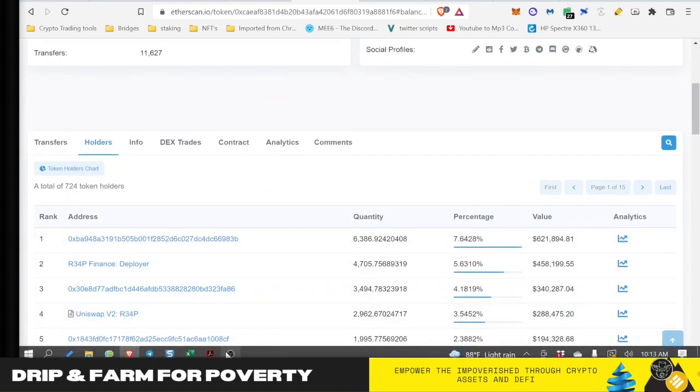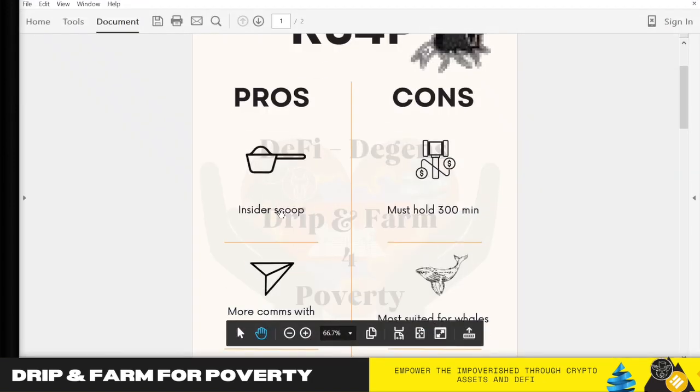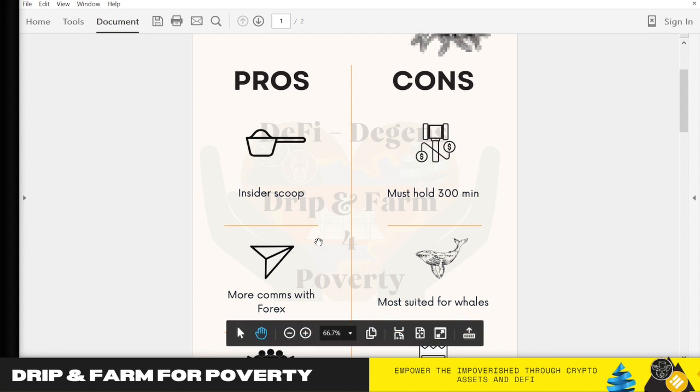All right, now that you have a little background on that, let's take a look at some pros and cons. Pro, you get the insider scoop. This goes with the next one, which is more comms with Forex. Between these 2, you are literally sitting as close as you can to Forex and what he's getting into. He also posts his buys, sells and trades, and what he's doing when he's taking leverage or whatever the case may be. If you're trying to do some trading, which is his original background, he built his own bot, and this gives you access to that. It's kind of what the Discord started out as, and then he went from the Discord to this private group where he shares that information.